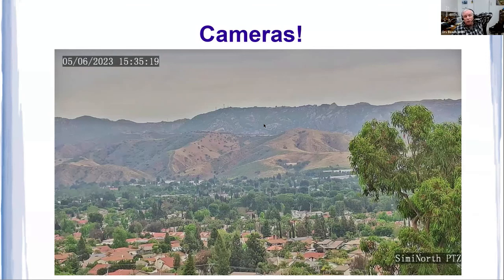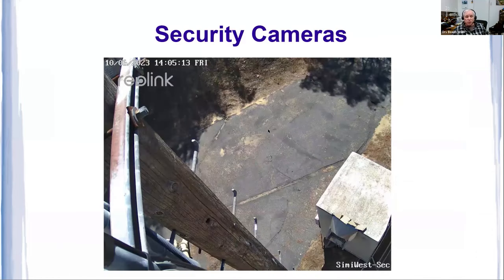There's no point in viewing a video camera when all you see is grass waving. So I take a screenshot from all of the cameras and post it on a web page that somebody can look at. That way they don't need to fuss with video viewing software. We also have a couple of security cameras. This is kind of handy.